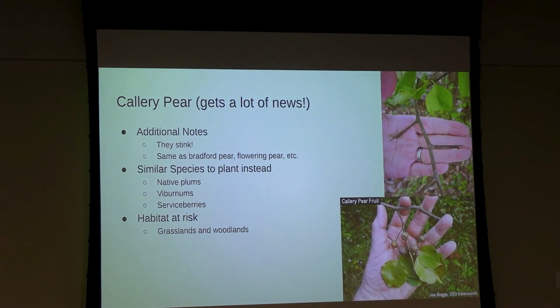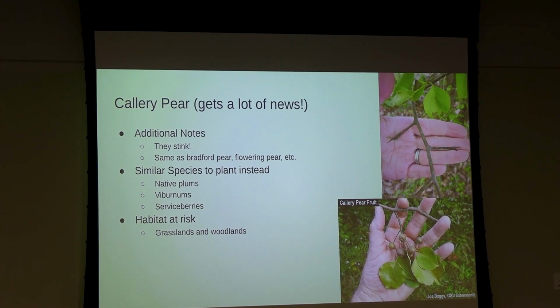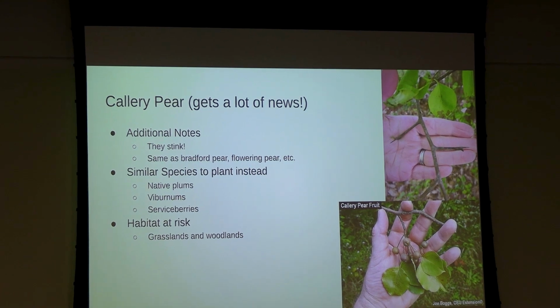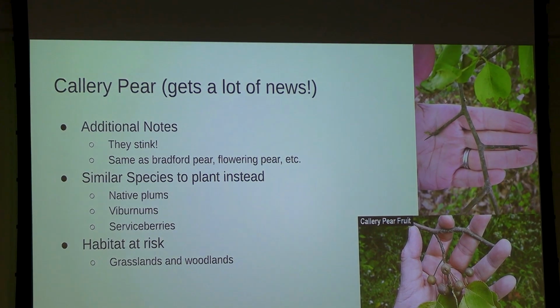So they sort of look like native plums, some viburnums and serviceberries. They all have white flowers, but the Callery pear has those delightful false thorns on that top picture. Those hurt when they get you. And then they have those kind of shiny, roundish leaves, and the fruits. There's nothing else that looks 100% like this out there. And again, they will inhabit the understory of woods and fill up grasslands.